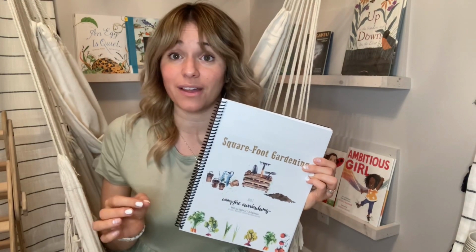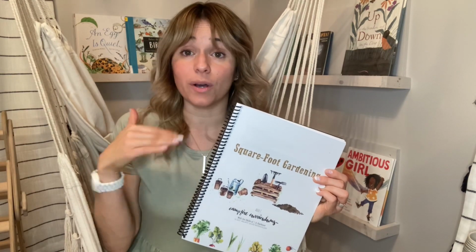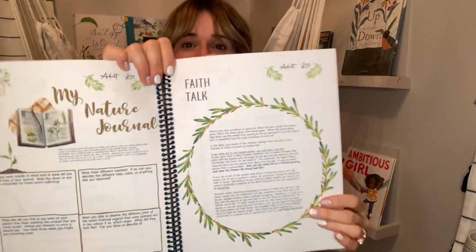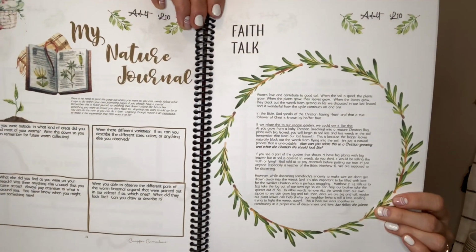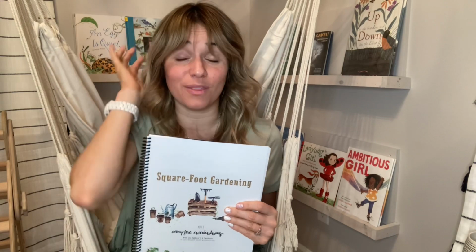It is a unit study model. It is a family style model, similar to Gather Round in that there is a book for every level, but you're all learning together family style, which is what I love so much about Gather Round. This looks so beautiful. It includes nature journal pages. It includes faith talks. It includes core extensions, so ways for you to extend the learning into core subjects. And this teaches you how to garden. And I'm so excited. I'm excited to learn this with my children. I know they'll be excited.